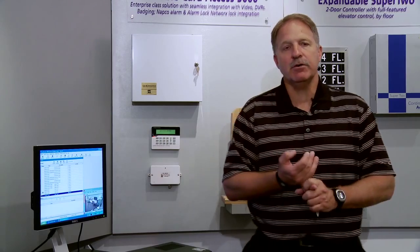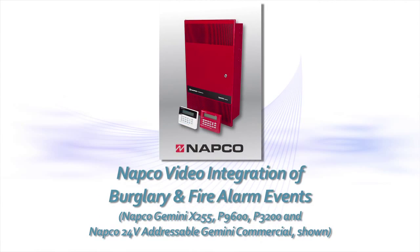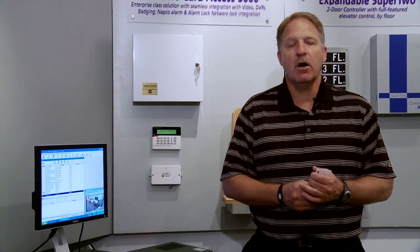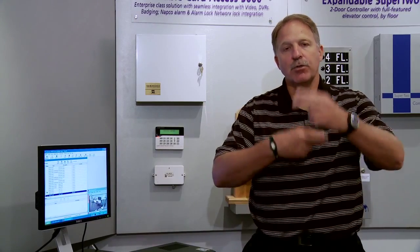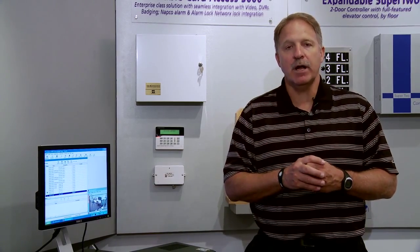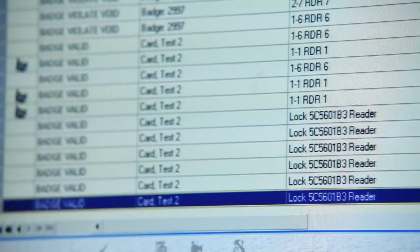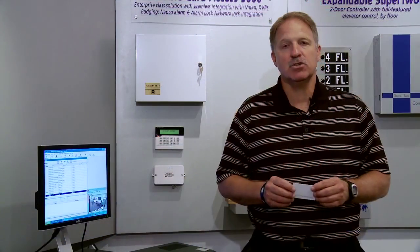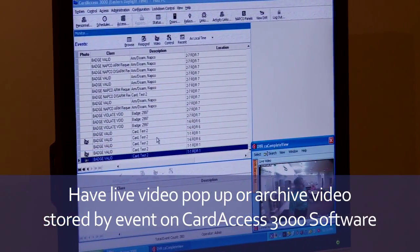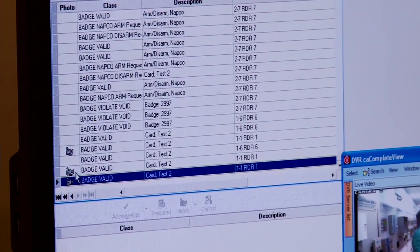With the video integration, we have full integration with the Continental card reads, inputs, and Napco burg and fire tripping of alarms. When those events happen, they are shown on my CardAccess screen. Thusly, instead of scrubbing through a lot of video, I can click on a single icon in the CardAccess software and bring up that event. For example, if I present my card, I can have a live video pop up, or I can have an individual event stored for easy access later when I want to look at it. I can also go to my CardAccess history screen and click on a camera icon, which will show stored video of that particular event.